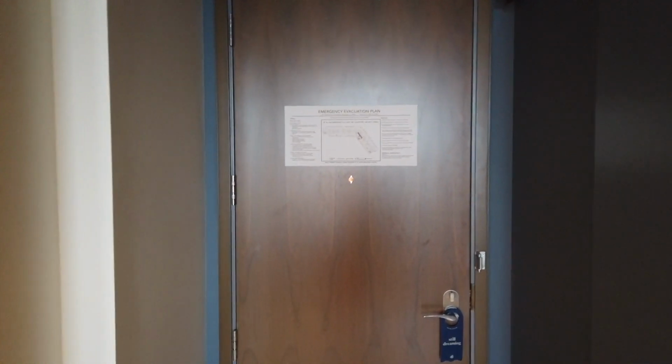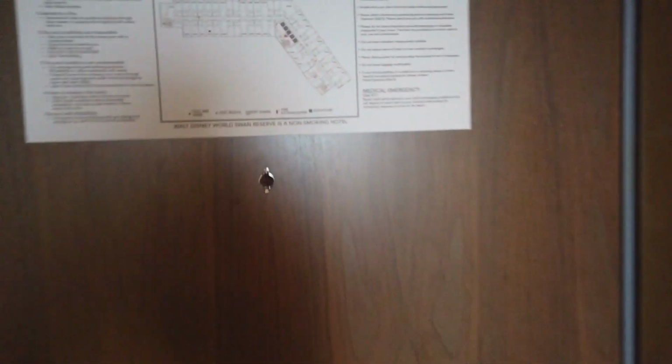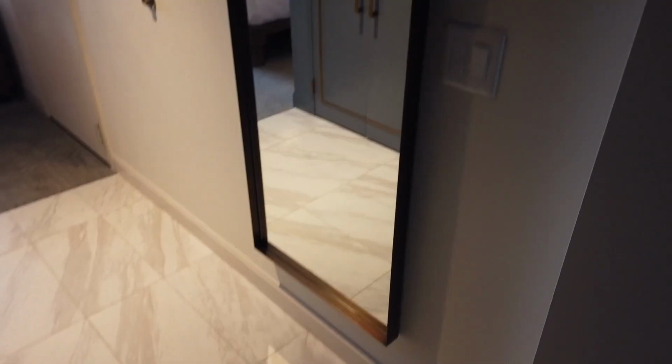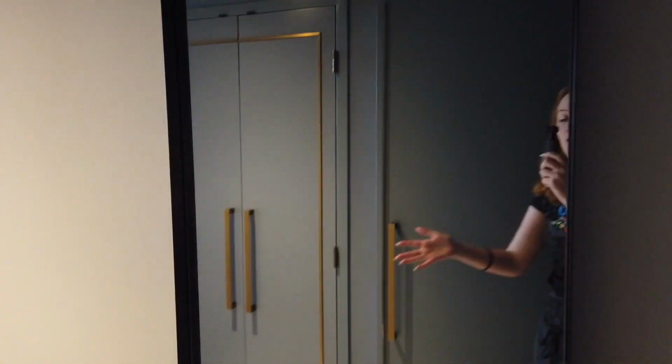All right, so as you saw, we entered the room through the door. A shocking plot twist. There's the people with a little covering, emergency evac, all the normal stuff. This is the cute do not disturb sign. It says still dreaming, super cute. And then right when you come in, you have your full length mirror. It's very sizable. There's a lot of room for activities.